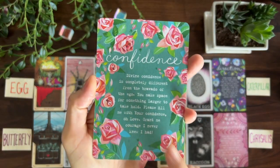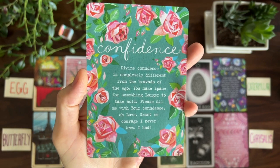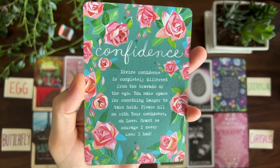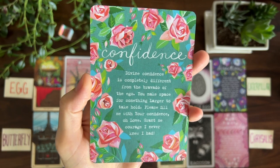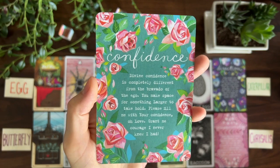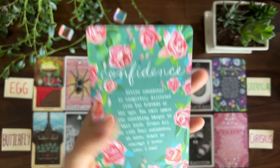Okay, so then confidence. Divine confidence is completely different from the bravado of the ego. You make space for something larger to take hold. Please fill me with your confidence, O love. Grant me courage I never knew I had.